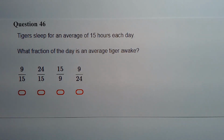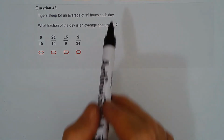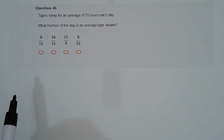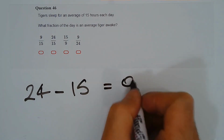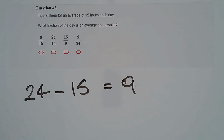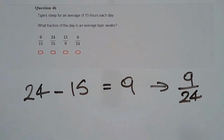Question 46. Tigers sleep for an average of 15 hours each day. What fraction of the day is an average tiger awake? A day has 24 hours, and out of those 24 hours, tigers sleep for an average of 15 hours. Which means the number of hours that a tiger is awake is found by taking 24 and subtracting 15 from that, which is equal to 9. So the fraction of the day that an average tiger is awake is 9 out of 24 hours. So the answer is the fourth option.